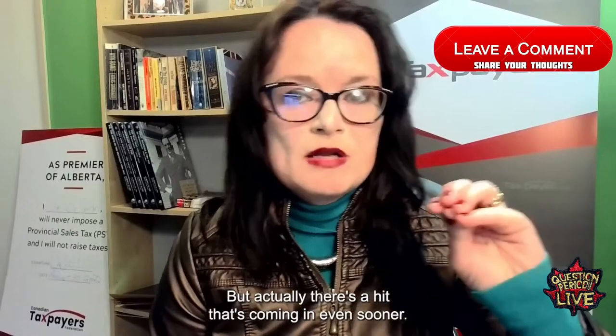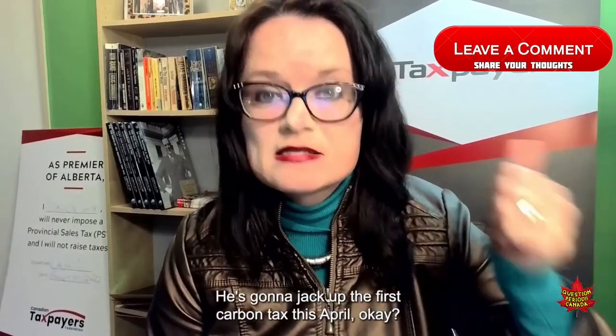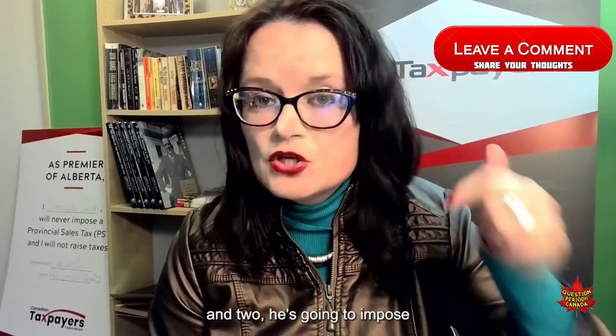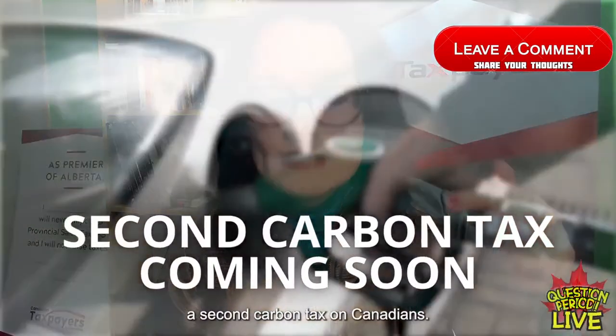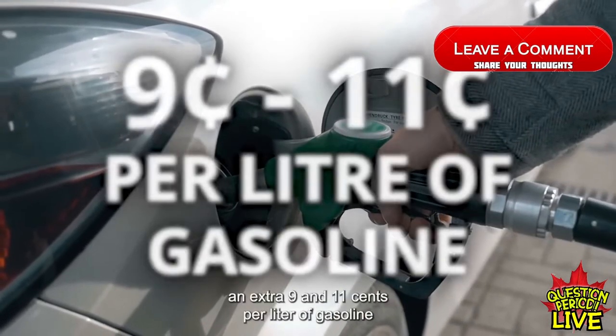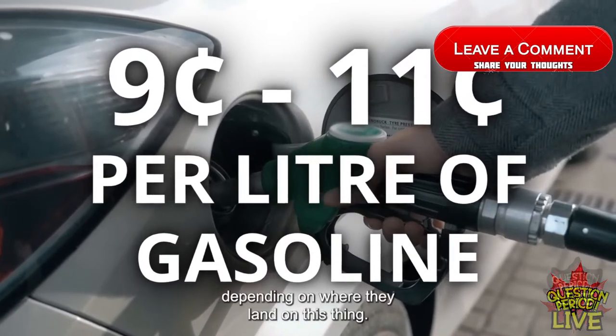But actually, there's a hit that's coming in even sooner. He's going to jack up the first carbon tax this April. Okay, he's going to increase it by 15 bucks a ton. And two, he's going to impose a second carbon tax on Canadians. On average, that's going to cost between an extra 9 and 11 cents per liter of gasoline, depending on where they land on this thing.